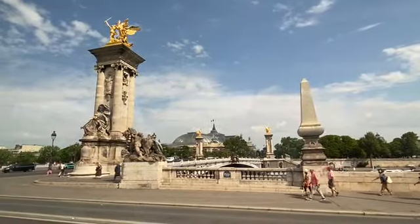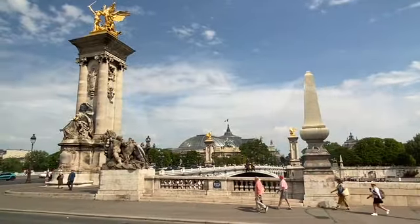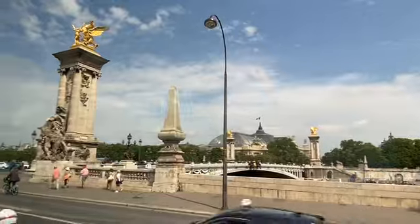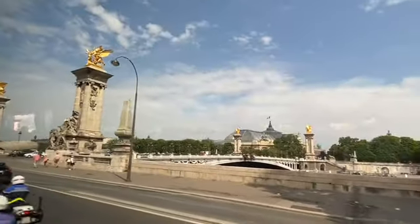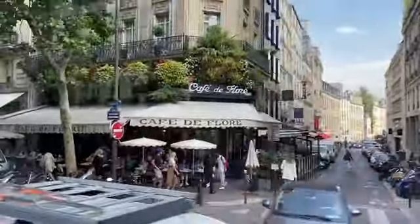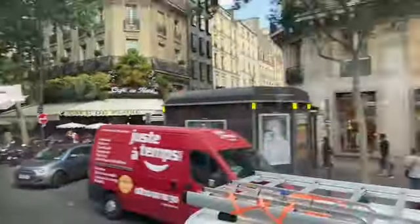And here's the Georges V Bridge, where Passport to Paris was filmed. This is where Midnight in Paris finished. Beautiful bridge with the gold. And in fact, the bridge that goes into Monticello was modeled after these bridges here in Paris. Okay, we're in Saint-Germain now. Beautiful cafes. Les Deux Magots, very famous.